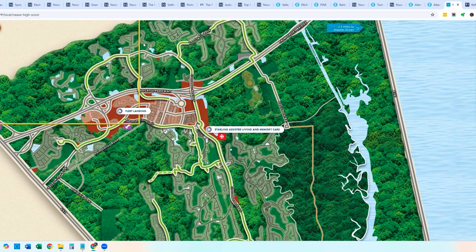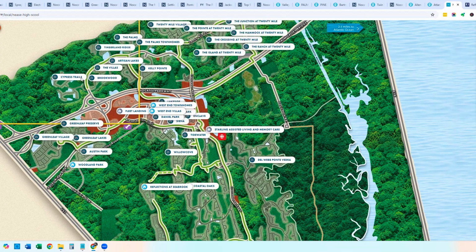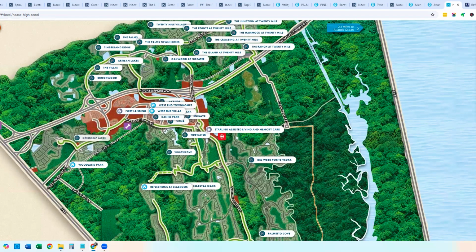Now here we're going to actually see where that separation is for the Duval County line. So for Duval County, that is going to be any neighborhoods in Cypress Trails, the Palms, Timberland Ridge, Artisan Lakes, Brookwood. All these neighborhoods are going to make up the Duval County neighborhoods in Nocatee. And if you'd like to know more about each neighborhood in specific, feel free to reach out to me. Would love to help discuss that and go through all those different items with you and your family.